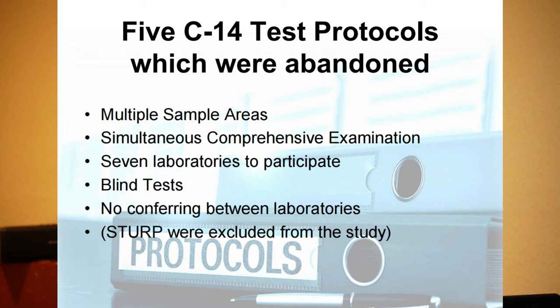The carbon test was meant to be conducted by seven laboratories. At the last minute, the British Museum says we're only using three laboratories. There was meant to be blind testing. There was no blind testing. There was no conferring between the laboratories. And then, of course, that scientific body we spoke about earlier, STURP, the Shroud of Turin Research Project in 1978, the NASA scientists were excluded from the carbon test, completely excluded. That decision was made at the last minute. So what does all this mean?